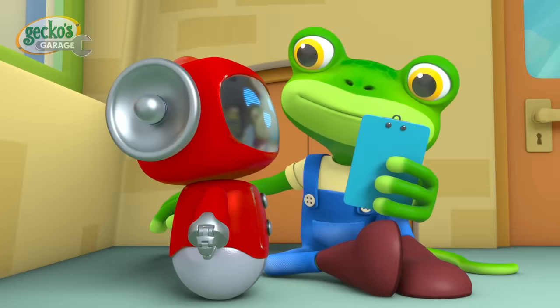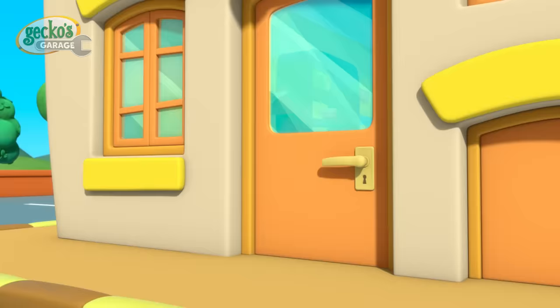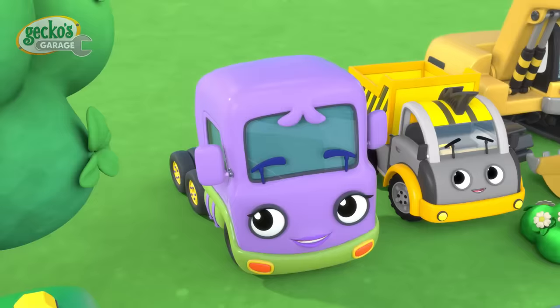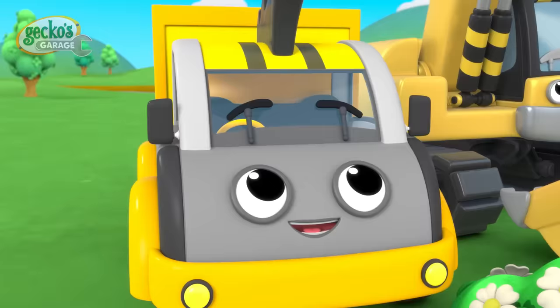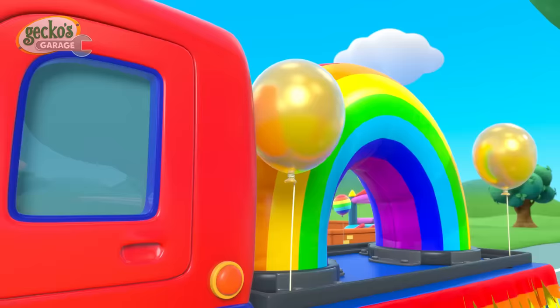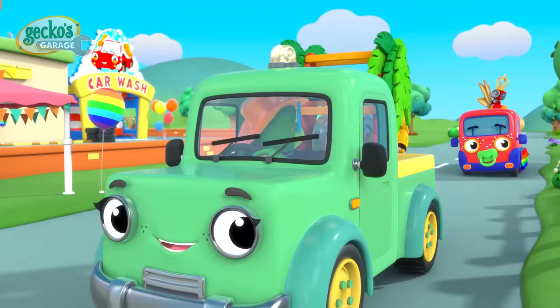It's okay to feel nervous, Red. But don't worry about what others think of you. Carnival is all about expressing yourself and being proud of who you are. And I'll always be proud of you. Start your engines! Come on, Red, you can do it. I'm so proud of you all! Let the carnival continue!